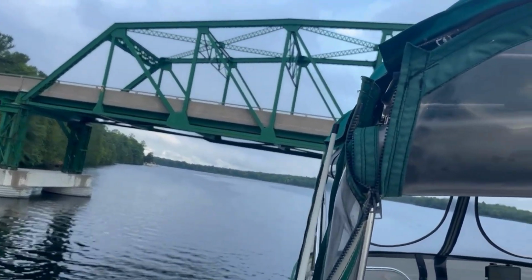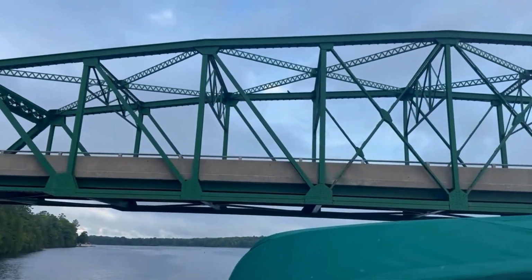We were a little suspect of this bridge height, but we cleared it just fine.